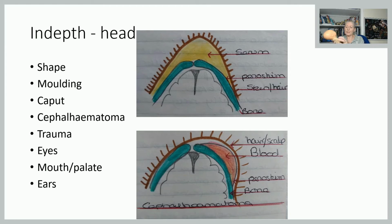Then looking at the baby's face, does the baby's face look symmetrical? Does it look in proportion for its gestation? Do the ears look normally positioned? They don't look too low set, or are they fully formed? Do they have all their cartilage there? In a term baby, if you fold the ear over, it should flick back. That's called recoil. Preterm babies, it doesn't do that.